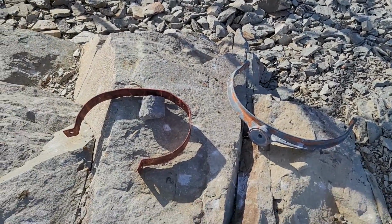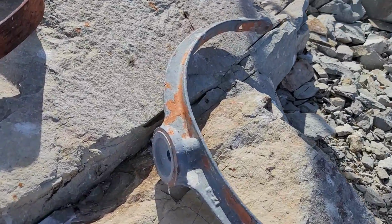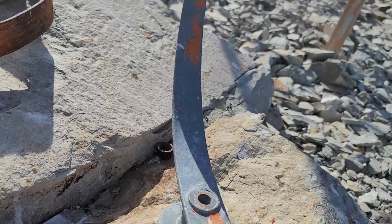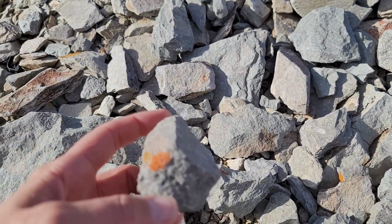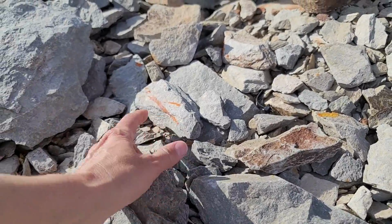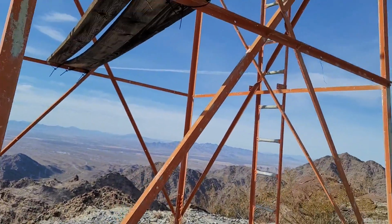So these brackets here, you think were attached to the beacon? Doesn't this look like it was made to rotate? Like the lights up there went like this, and it rotated around like a lighthouse. You think that could be a splash of paint from 95 years ago? You can see drips and drabs. Why would they repaint it?